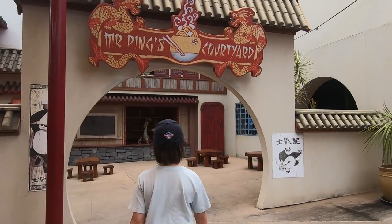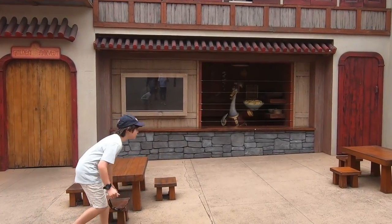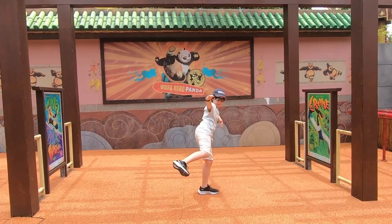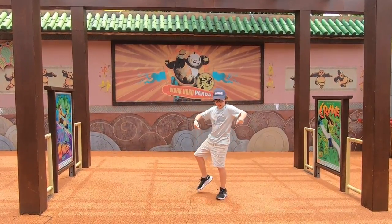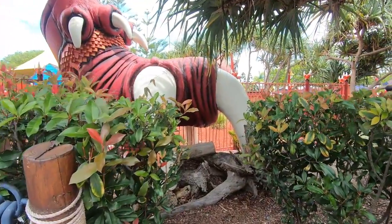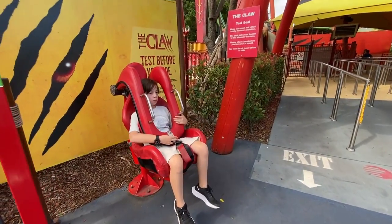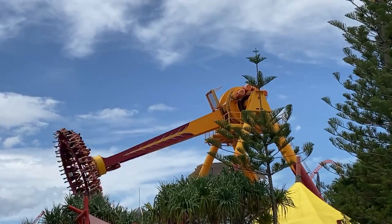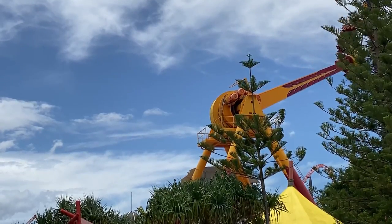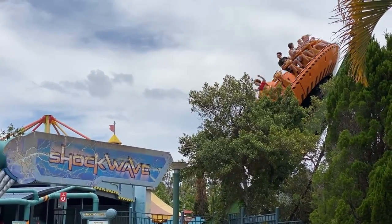Stopping by at Mr. Ping's. Before heading to the academy to learn proper kung fu. The claw still terrifies me, so I'll be back next time. Shockwave is fun, so I'm in.